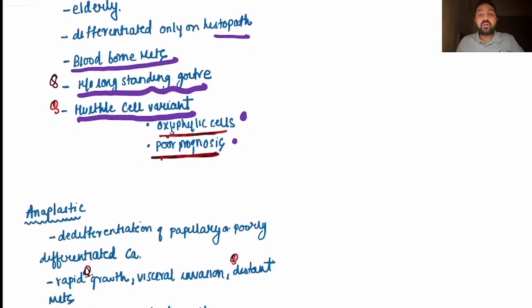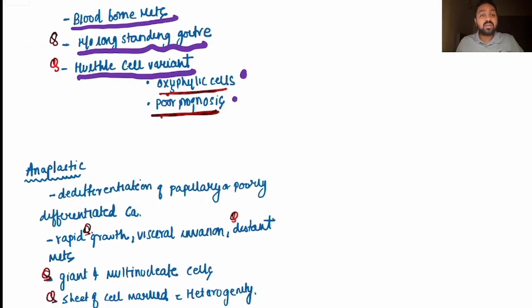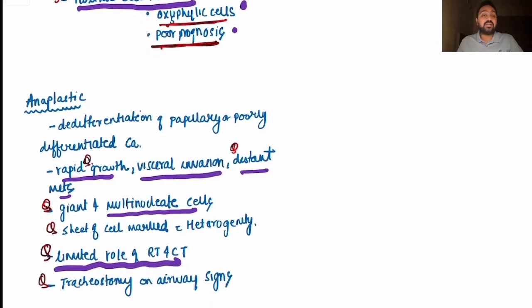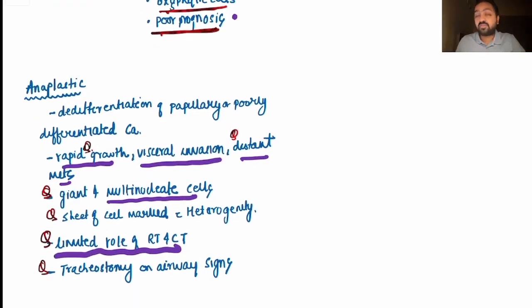Then we have anaplastic thyroid carcinoma, where you have dedifferentiation of papillary or poorly differentiated carcinoma. They have rapid growth, visceral invasion and distant mets. Then on HP they have giant and multinucleate cells. They have sheets of cells marked with heterogeneity, and there is a limited role of radiotherapy and chemotherapy, and tracheostomy is done in the presence of airway obstruction signs.